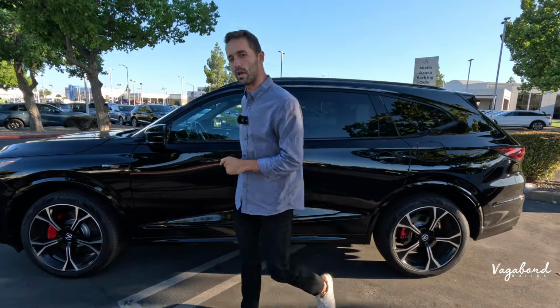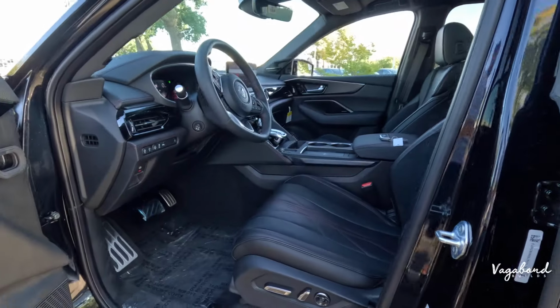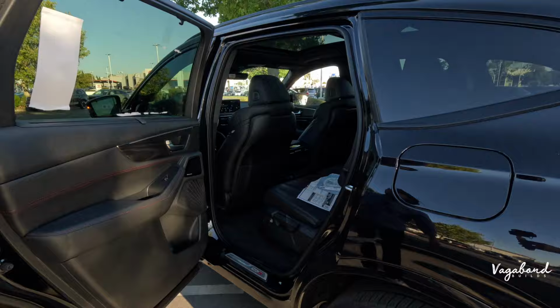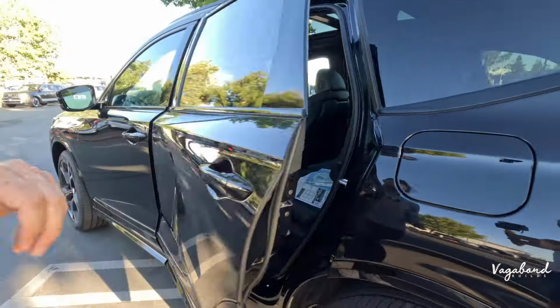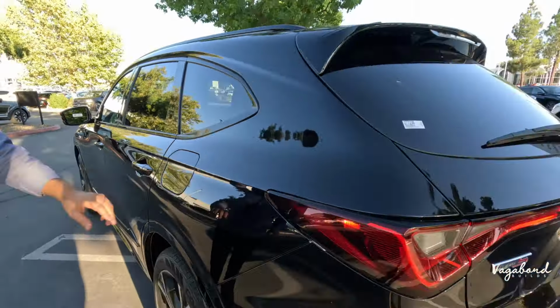Let's go ahead and open up this door, show you guys how nice and wide it is to enter that beautiful Type S MDX. Let's go ahead and show you guys the rear opening. A little bit tighter for the rear, just wanted to mention that. Gas tank with the capless gas tank refill.